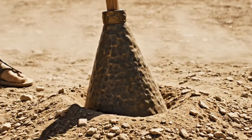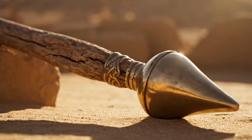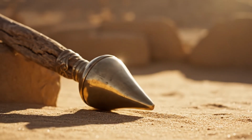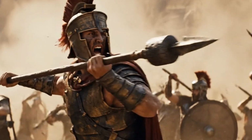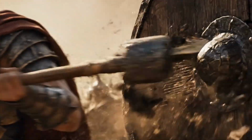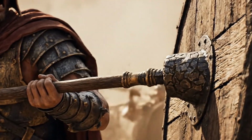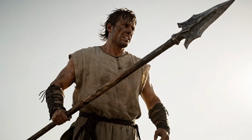A metal counterweight was often attached to the rear end of the spear, which served as a counterbalance and protected the shaft from splitting when striking the ground. If the main tip broke, the counterweight could be used as a spare tip, allowing the warrior to continue fighting. This detail also allowed spears to be stuck into the ground during stops, creating an improvised barrier around the camp.